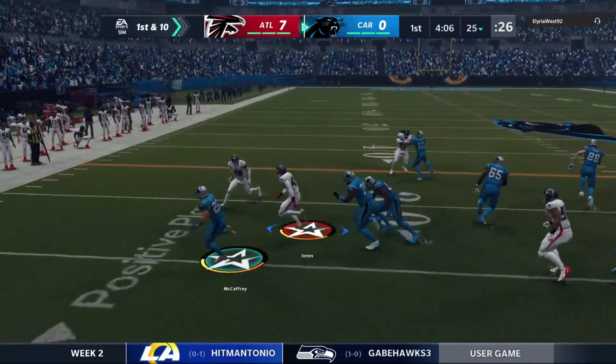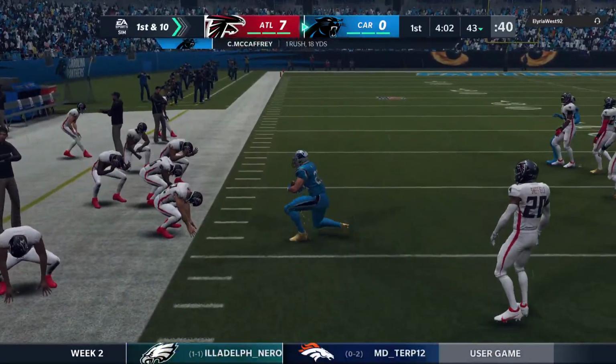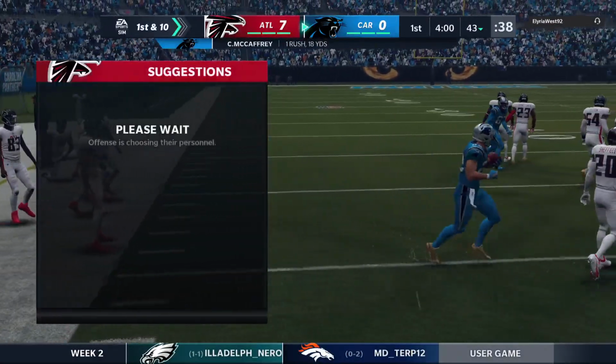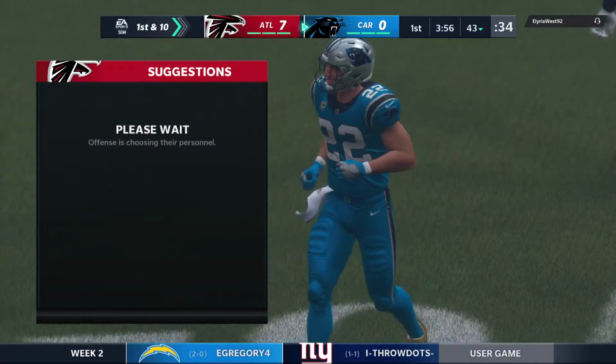First carry of the game for Christian McCaffrey. And they get him down, but not before he takes it across the 40-yard line. An excellent way to start the drive there, 18 yards.